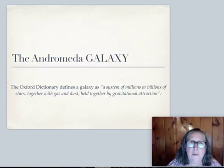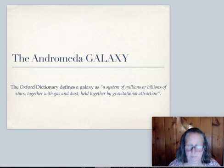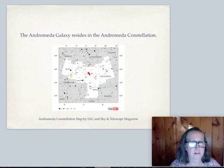Now for the Andromeda Galaxy, a galaxy is defined as a system of millions or billions of stars together with gas and dust held together by gravitational attraction. So the Andromeda Galaxy resides inside the Andromeda constellation.